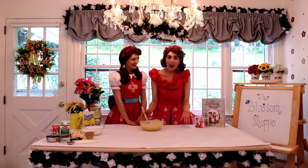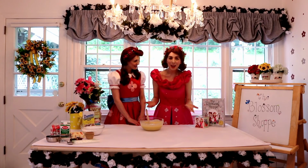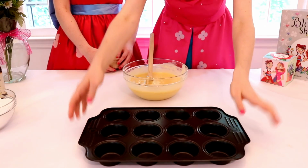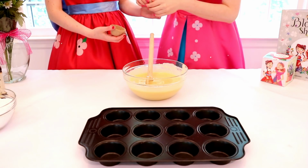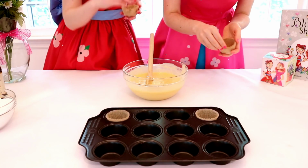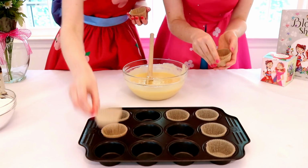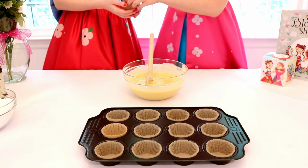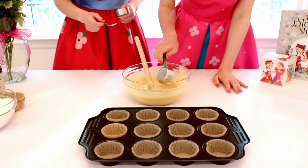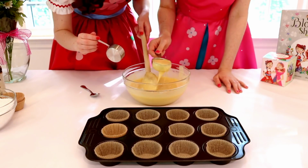With our cupcake batter completely mixed, we can begin scooping it into our cupcake pan. First, place your cupcake liners into your cupcake pan, just like this. Then, with a measuring cup, place a 1/4 cup of batter into each cupcake wrapper.